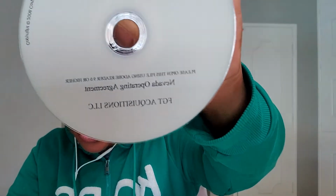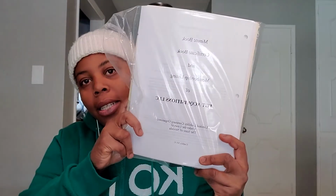And inside, what's this here? We got, let's find it, don't read it. A disc. I don't know if you can see this. But they gave me a disc for my operating agreement for my acquisitions company. They gave us that. So we do have that. And also, we got this. This is corporate structure 101, guys.